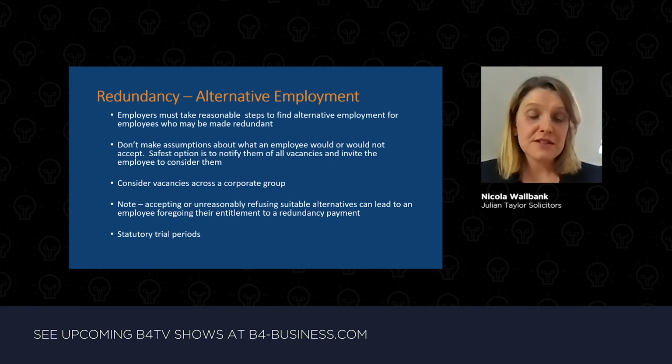Don't make assumptions that just because an alternative position is more junior, involves a pay cut or a loss of status, that an employee won't be interested in it. An employee might be interested if such a position is the only alternative to redundancy. And so the safest course of action is to provide employees with details of all vacant positions.